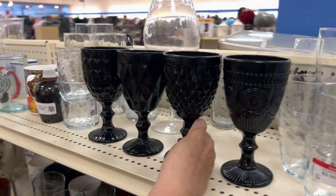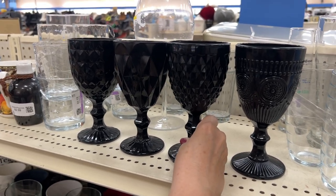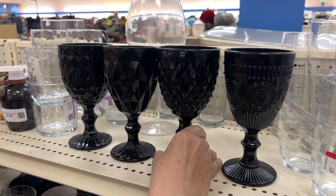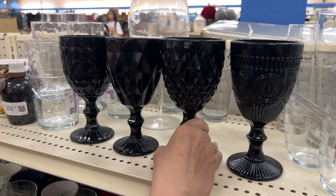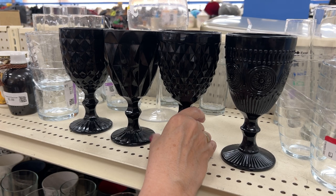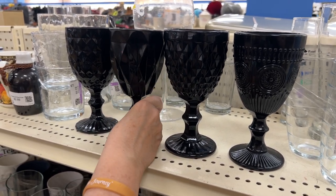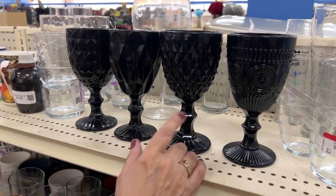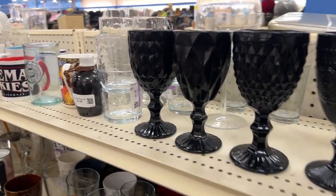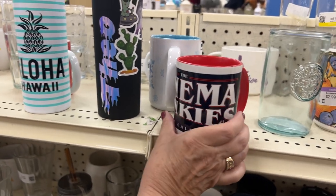So I decided to look these up. I knew they weren't old, and they aren't. They're new. They're by a company called Dolls Home. They are a set of four in a box. They're called Darkest Night Goblets, and they can be purchased brand new in the box for $38. So buying them here would be $12, and they do have some marks on them, so we're going to leave those. But I learned something, and that's what this is all about. You can always learn.